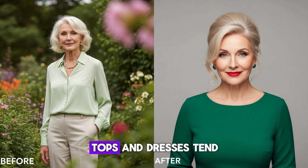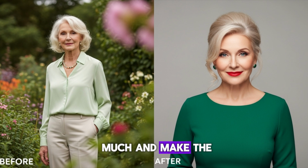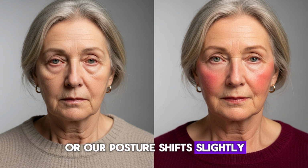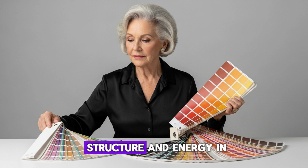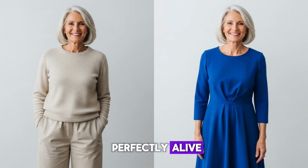Boxy jackets, tops, and dresses tend to make the body look wider and shorter. They remove any hint of shape from the waist, soften the shoulders too much, and make the torso appear bulky. The result? A silhouette that looks heavier and older than it actually is. This happens because, as we age, our bodies change. Sometimes we lose definition in the waist, or our posture shifts slightly. So it's tempting to hide behind loose fabrics, thinking we're masking flaws. But what really happens is that we lose structure and energy in our overall appearance. The eyes can't find a focal point, and that makes us look tired, even if we feel perfectly alive.